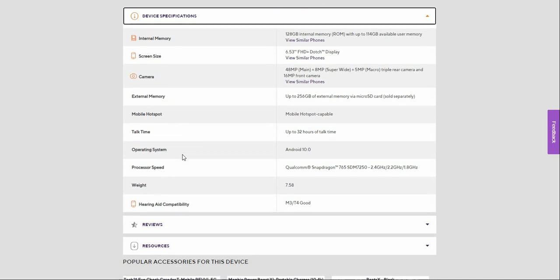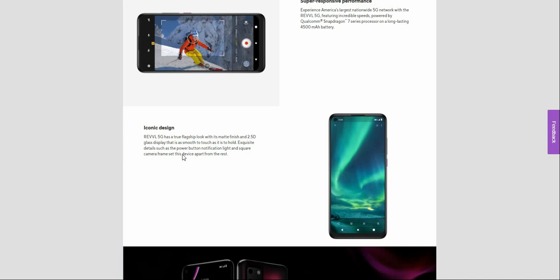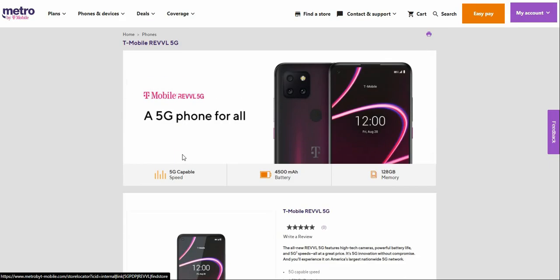Alright, so pretty cool there. And you got some accessories for the REVVL 5G right here. So check that out. The REVVL 5G is right here at Metro by T-Mobile to buy now for $399.99. Or if you guys switch to Metro, you can get this one for $200. So not bad for a 5G phone. If you are looking to get a 5G phone on the cheap, the REVVL 5G is worth taking a look at. The specs are awesome. The phone looks very nice, and the paint color looks very nice as well, so great job T-Mobile for that. So if you guys want 5G on the cheap, get that REVVL 5G, and that's all.